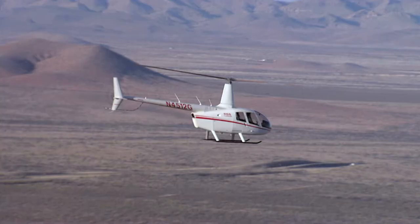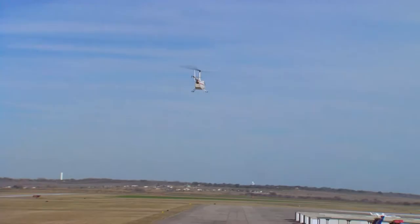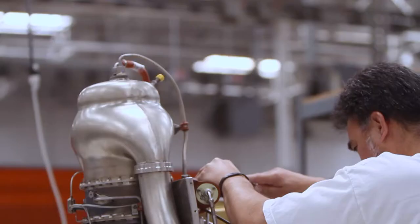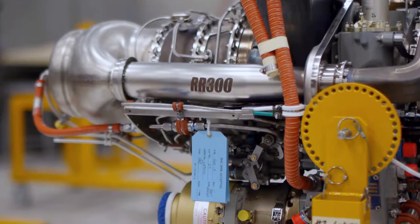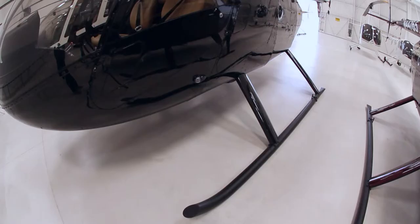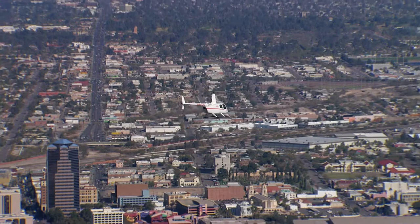The R-66 steps up in class with a turbine engine that allows one to soar to an otherworldly 10,000 feet and stay there for as long as you like. The engine is manufactured by Rolls-Royce. It's the RR300 engine. It's a single-stage compressor. Puts out a little under 300 horsepower. And with views from its polycarbonate windshield, rivaled only by those from the space shuttle, the Robinson R-66 perfectly combines the thrill of flight with the wonder and magnificence of a top-of-the-world perspective for its passengers.